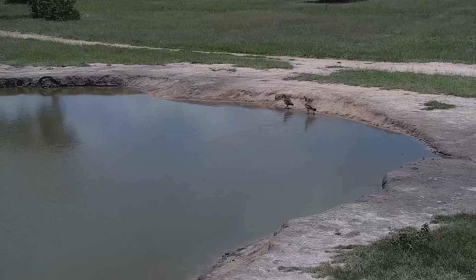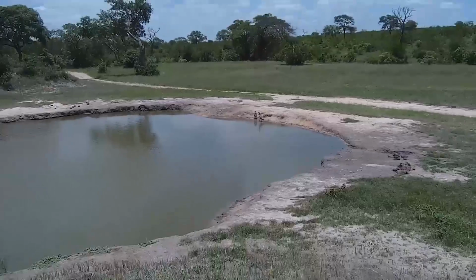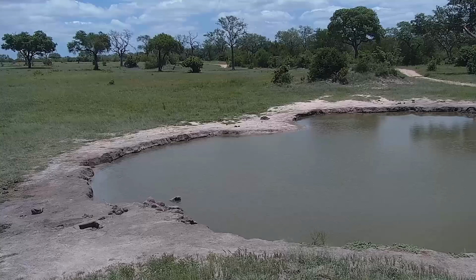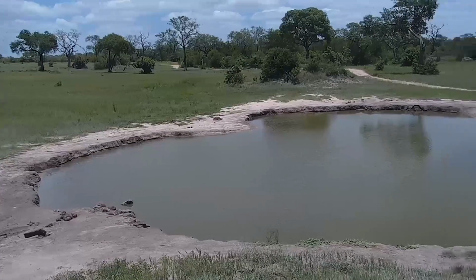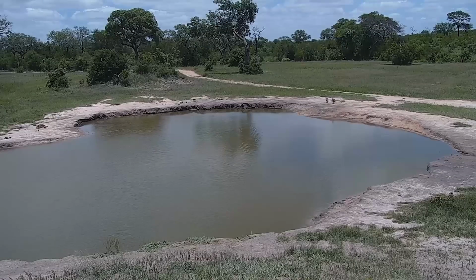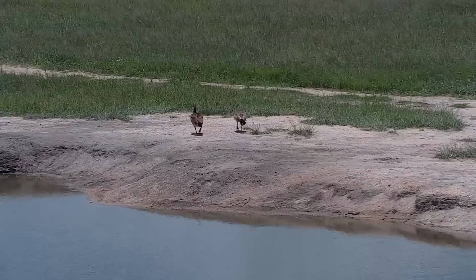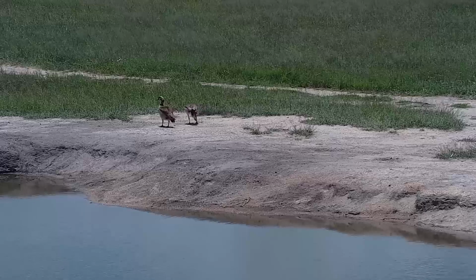So here we also have two Egyptian geese, also just enjoying the edge of the waterhole. But again, it seems to be the same all round. Not much movement in the open areas. I would say it's probably close to 40 degrees out here right now. Here at Nkora, there doesn't even seem to be much wind. So it's a good thing for the animals to be relaxing in the shade and then get moving as it gets cooler.